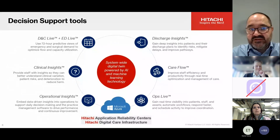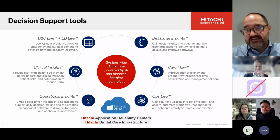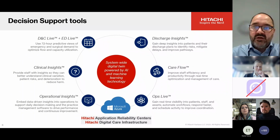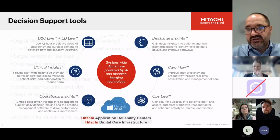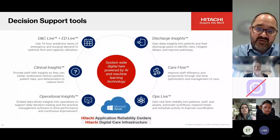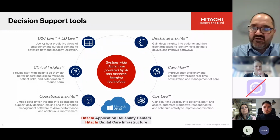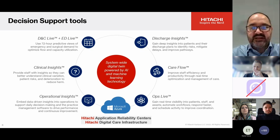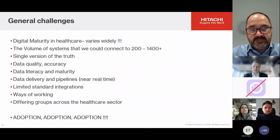So from our perspective, there's a whole series of tools and techniques that we think we can use to help with that in terms of understanding demand and capacity, understanding flow through the organization. How does that then translate in terms of digital views around discharge, in terms of how we manage the outflow of the organization? How do we track patients around the organization? How do we then create insights off the back of that to be able to present that back to the clinical decision and operational decision makers to make better decisions around what's happening in real time today?